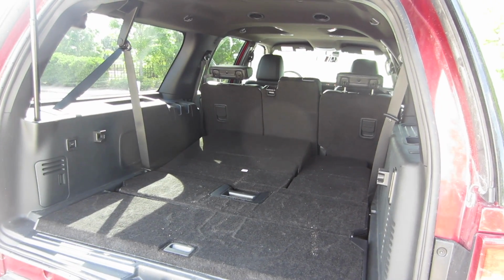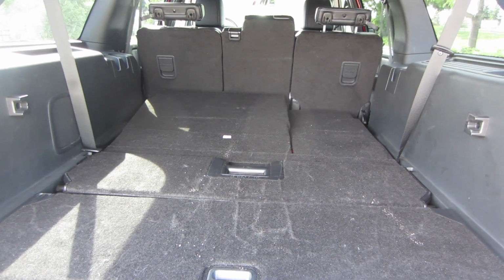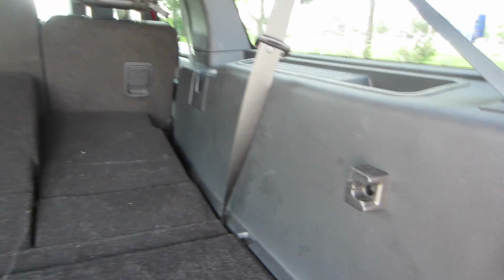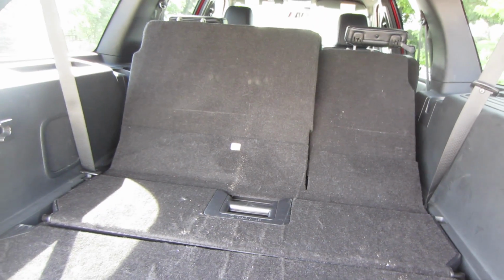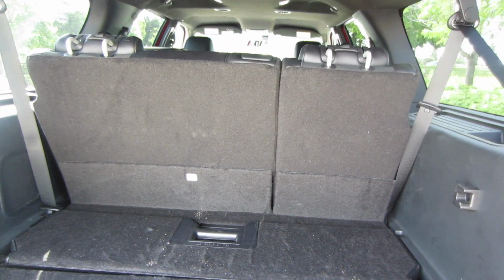Another great feature is the amount of cargo room you have in the back. This is with the third row collapsed, and you can just kind of get a feel for how big this space is. I think you could use this for all kinds of things. Thankfully, there are electronic controls to control the third row seat, so you can collapse or raise them with just a touch of a button. It's a little bit slow, but not annoyingly so. It is important to mention that the headrests are not controlled electronically, so you will have to adjust those manually, but not a big deal.